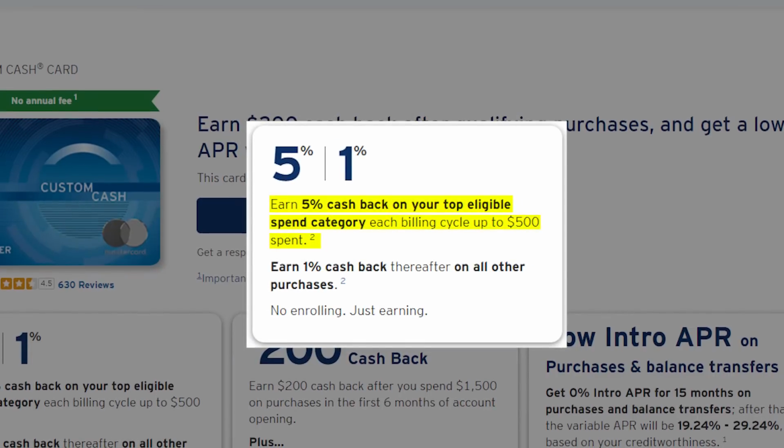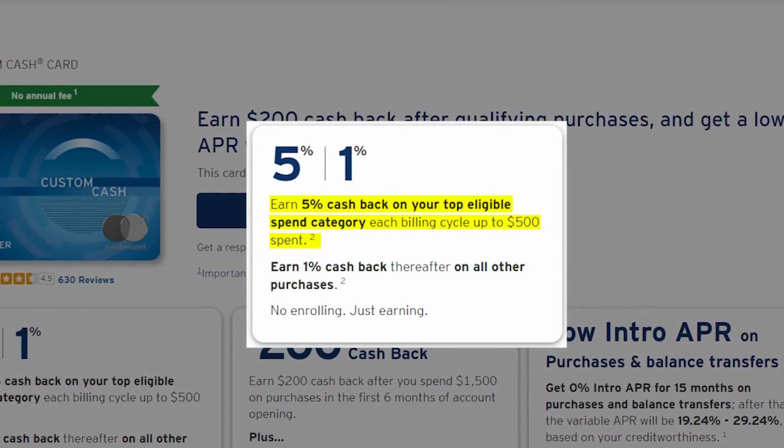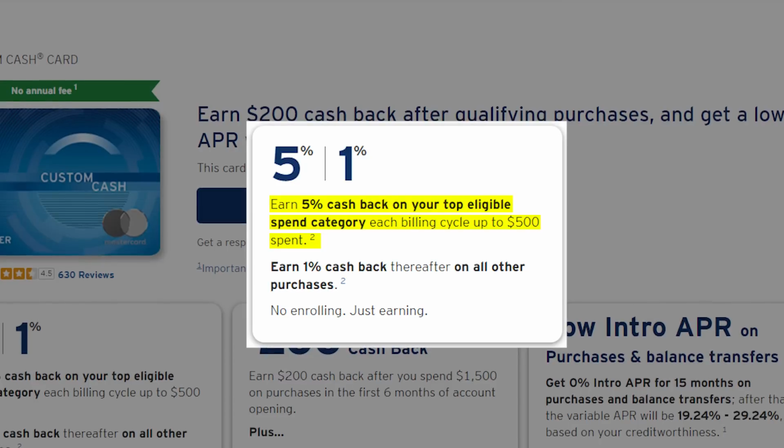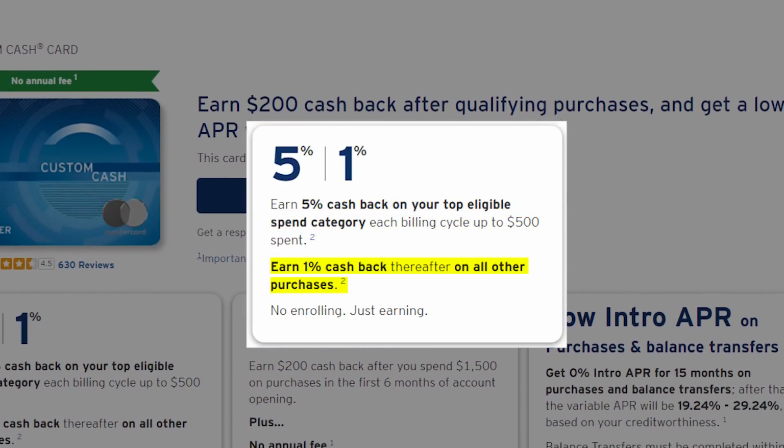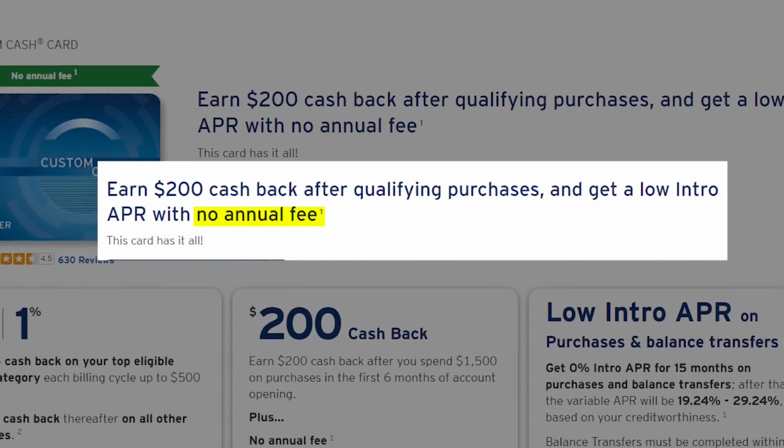It's basically going to give you 5% back on your top eligible spending category every single month, up to $500 spent in that month, and then 1% after that and 1% on everything else. It's also a card with no annual fee, which is helpful. But the way that this card really helps people is that it kind of fills in those gaps in your setup where you're not earning as much as you would like to with your other cards.